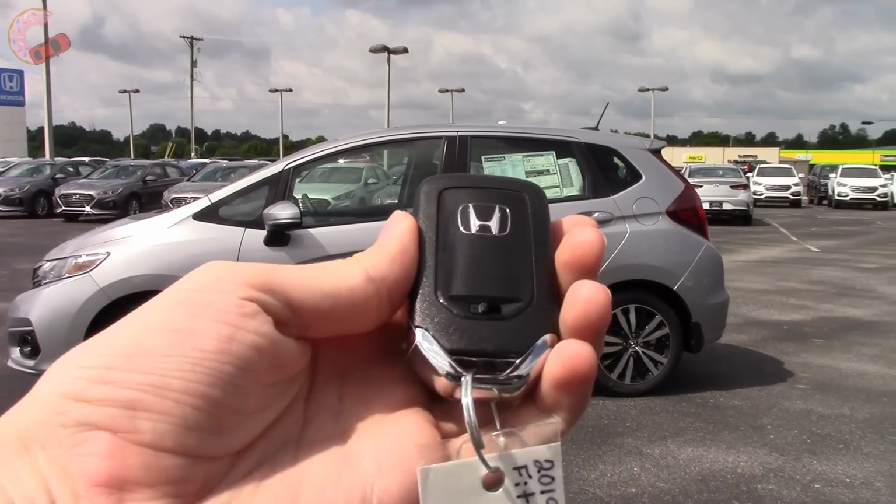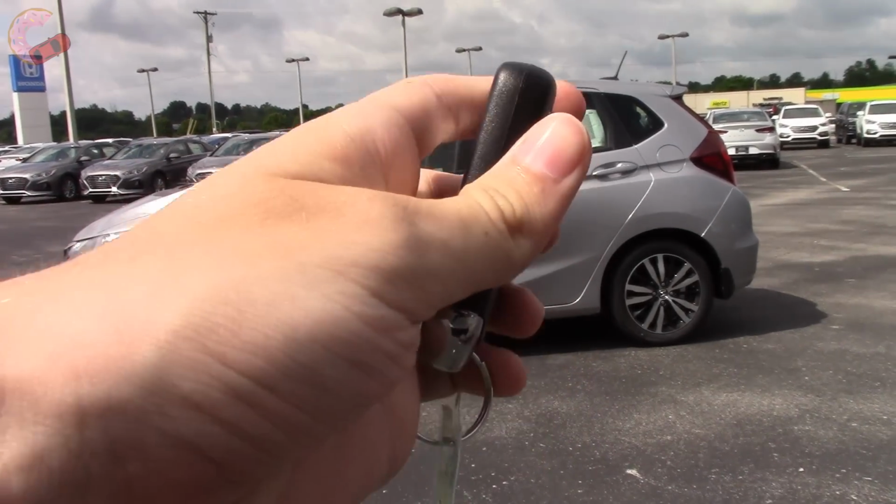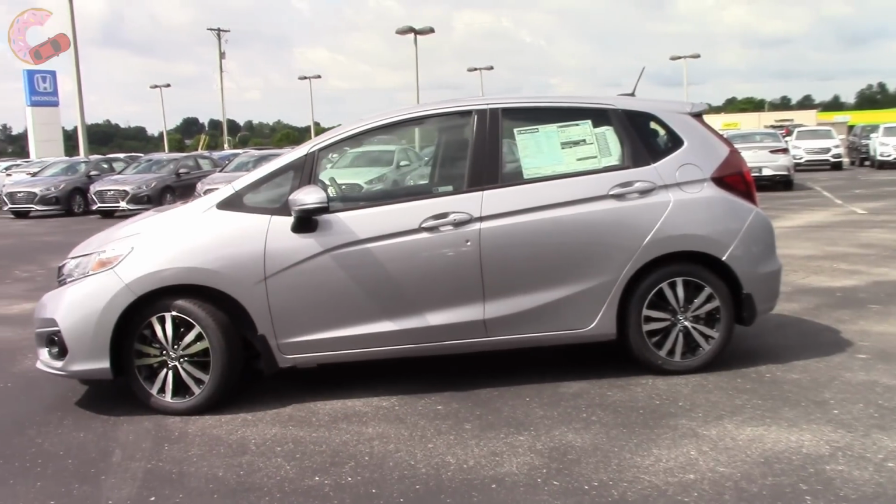So on the top two trims of the Fit, you're going to find Honda's smart entry system with this nice key fob. Otherwise, on the LX and Sport, you're just going to get the typical regular key.